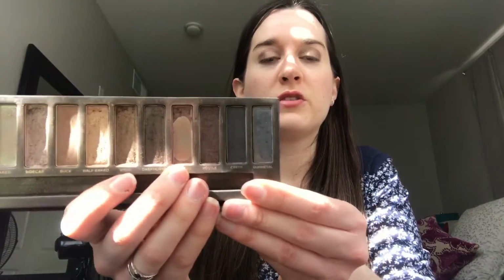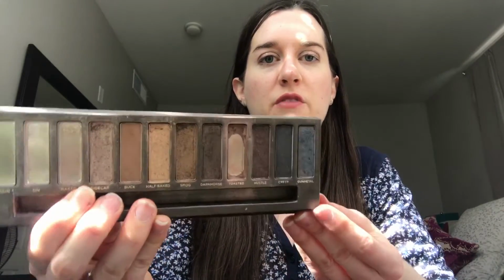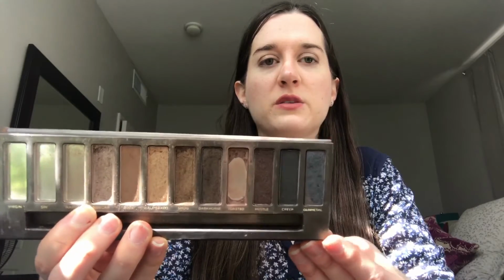So I'll use Sidecar more on the weekend, or Smog is one that I also really like from this palette. I played around a little bit with Half Baked, and then Buck is a crease color. So I experiment a little bit more on the weekend, but currently I definitely have a lot more progress on Toasted, and that's fine with me. I want to focus, use that one up, and then I can slowly focus on Sidecar. So Toasted I definitely see progress with, and Sidecar there's not a ton of progress, but I have used it a handful of times. But that is what my palette is currently looking like.